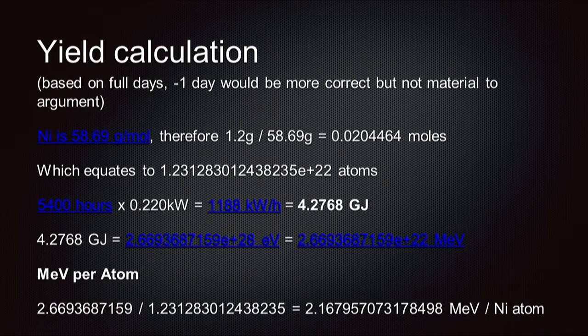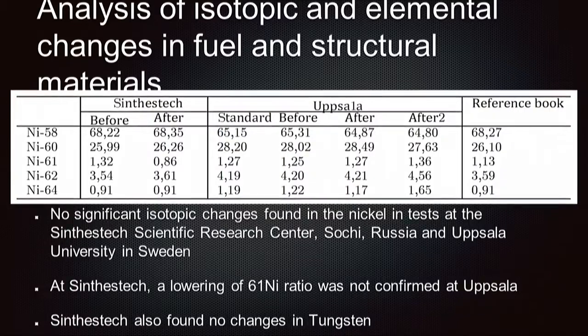This is the yield calculation, if you want to take a shot of that, because I don't believe anyone, so I do my own maths. So, this is the PowerPoint, moving things around.